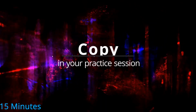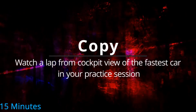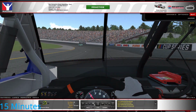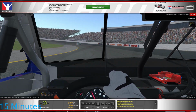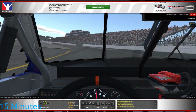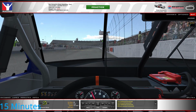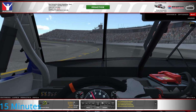With the time constraints of a 15-minute practice, the best way to do this is just to watch a lap from the cockpit view of the fastest car in your practice session. Pay close attention to things like braking points, throttle points, and the line of their car. This method has some limitations since you can't know exactly what their throttle and brake are, and the steering wheel is not very easy to follow. But what you can see will still put you on the right track.